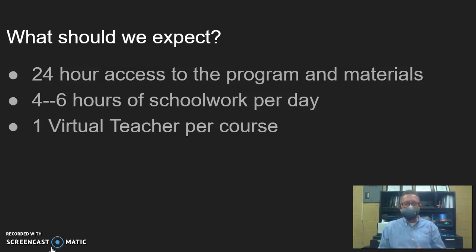And you can also expect that your child will be connected to one virtual teacher per course. So, your child will have someone here at the school who is monitoring the student work, who is assigning activities for your student to do, who is keeping up with emails and logins, so that if your student is struggling in any way, they have someone they can reach out to. There are ways within the program, Schools PLP, for students to reach out to teachers, and there are also ways for teachers to reach out to students.